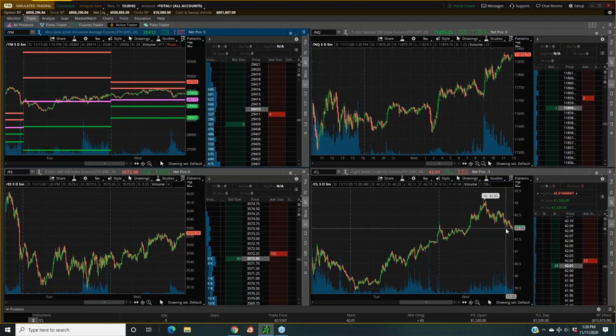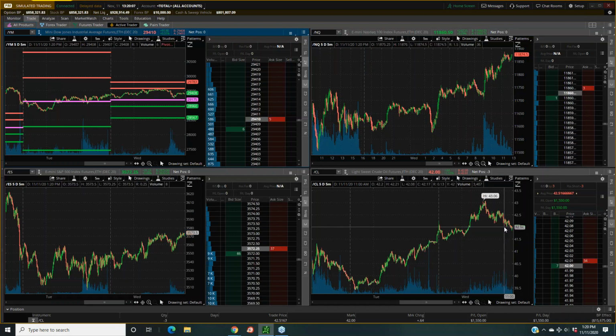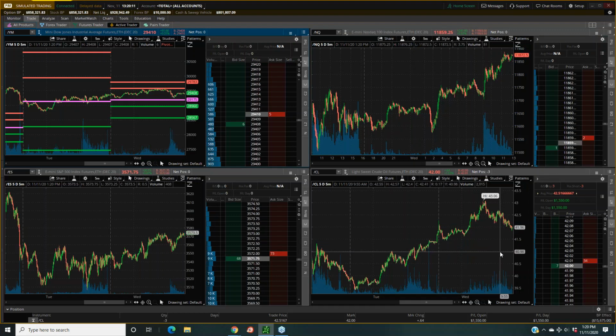Now, remember, though, 42 is our bounce line. We expect the bounciness here. So what we're looking for, hopefully, is a failure at 42, and then we don't have much support all the way down to 41. So the next real support is going to be 41. And that's not the chart. That's the 5% rule that's telling me that.